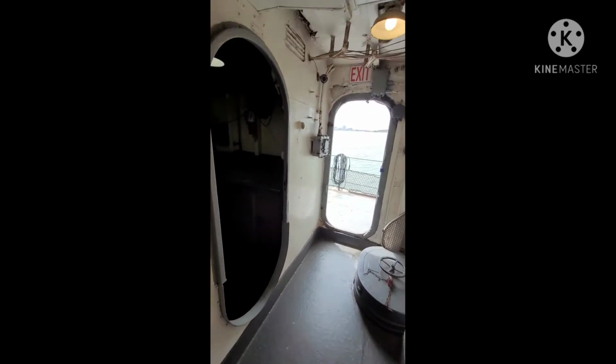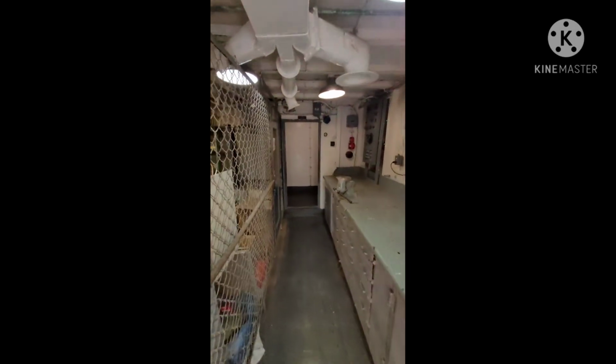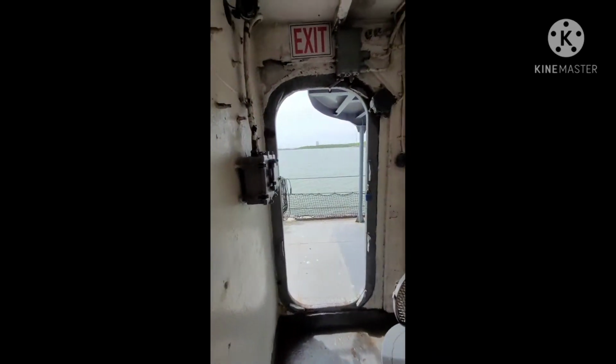Hey, look in here. More little areas in here. A little cleaning area. Machine shop. The crew's head and shower area and all that. Yep, showers.